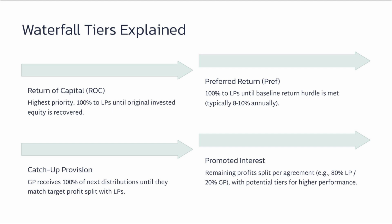Finally, you hit the promoted interest. Now all the residual profits are allocated according to the deal, for example, 80% to the LPs and 20% to the GP. That is how they're being compensated for their outperformance.